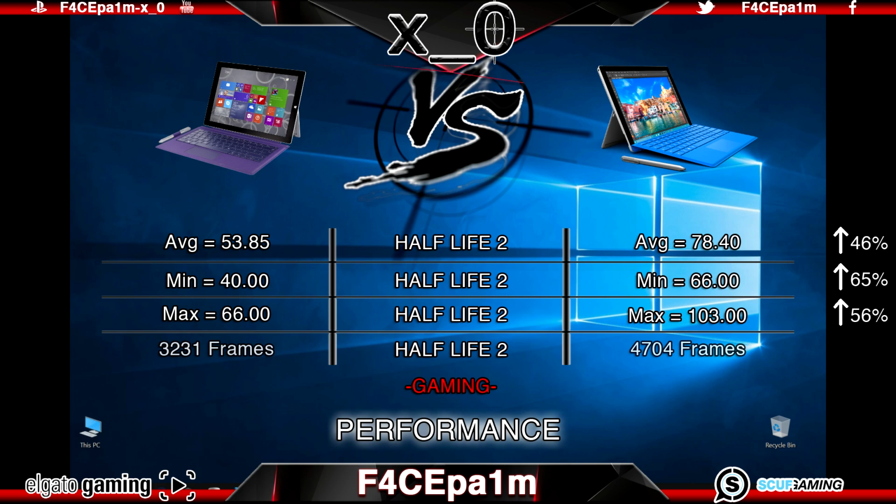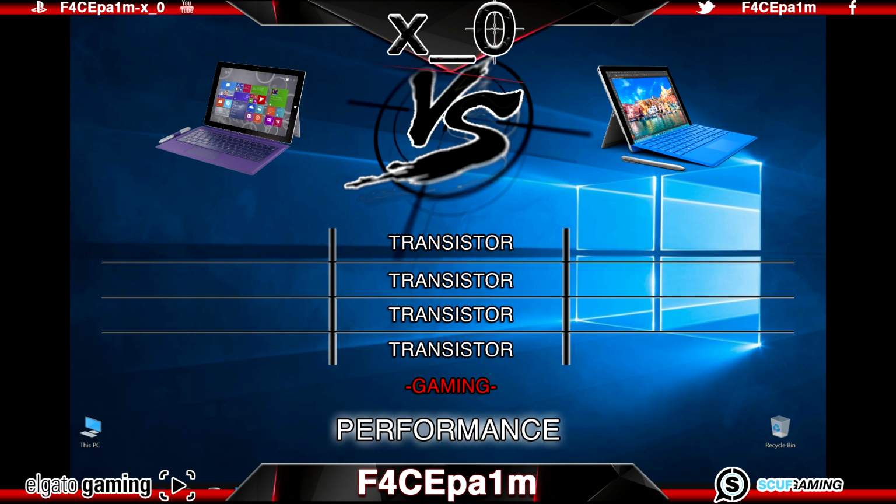So if we look at the amount of frames in 60 seconds across both units, it stands to reason we see an increase of 46% for the Surface Pro 4. Strangely, for Transistor, the Surface Pro 3 actually got slightly better results than the Surface Pro 4, with an average frame rate of 39.2 FPS compared to the lower 33.6 FPS of the Surface Pro 4.